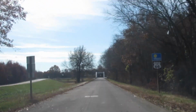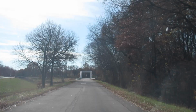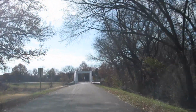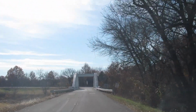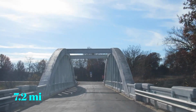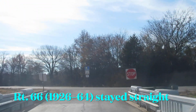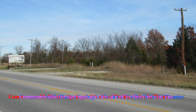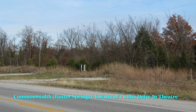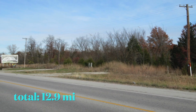So with the exception of about a mile of Front Street, we're on the first and second alignments of 66. So this is from 1926 to around 1964. And calculating this second alignment, we get to the bridge and we're at 7.2 miles. 66 actually stayed straight here, but we're going to have to detour around. And then we get to the end of Kansas. It actually used to be called Commonwealth. It totals 12.9 miles, not 13.2.